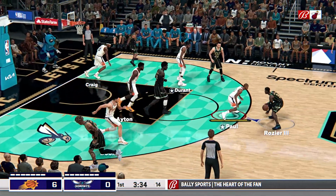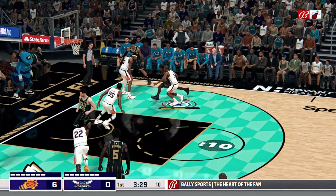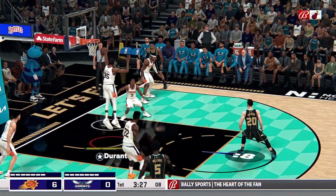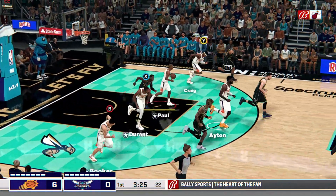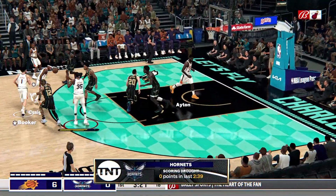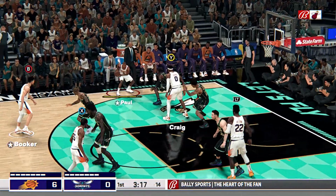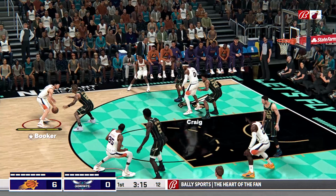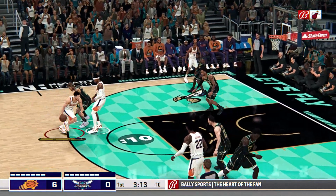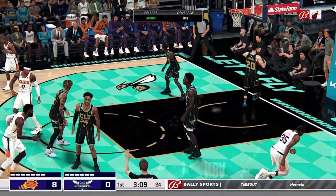Oubre finds Rozier. They could use a bucket, and Durant sends it back. Instinct, timing, length. KD, great D. Over to the left wing. Booker against Oubre. Fires, high post, drained for 2 points.